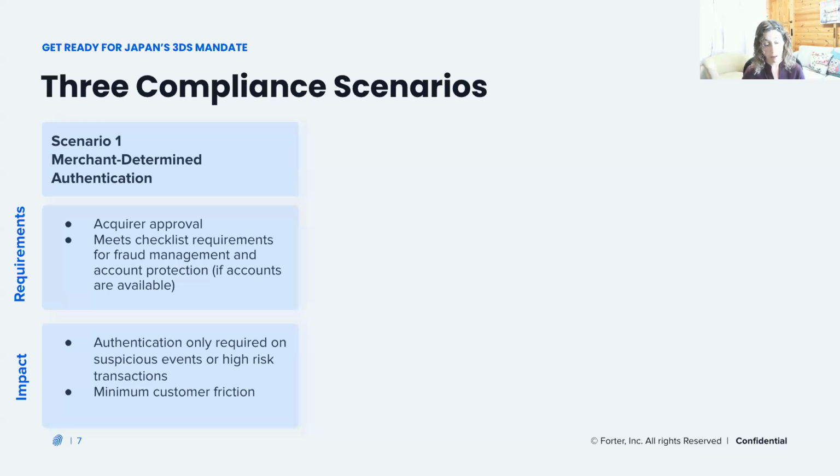Again, the way to get it is to go to your PSP and say we want to apply for scenario one, get the checklist, fill it out, and try to apply for it.